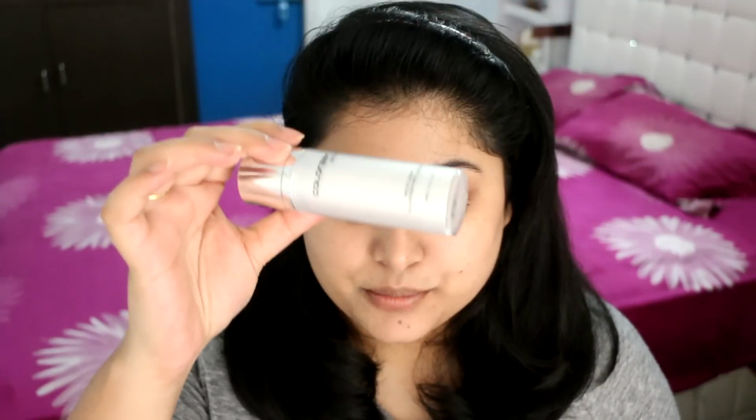Foundation is something that I would 100% skip if I didn't have the time, but I would definitely use an illuminating moisturizer like this for some glow, because I need a glow. But then there is one step that I would just not leave home without in today's day and age, and this is something I only started doing when I was working. This is something that I did not do when I was in college, and that is just ridiculous.